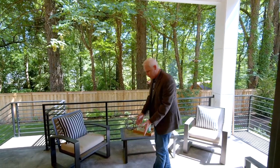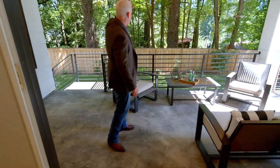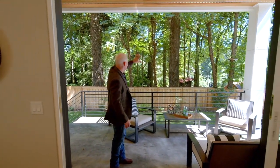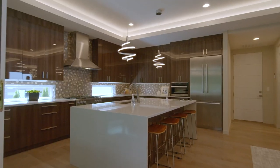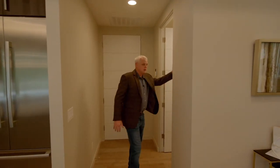Concrete floor to seal it all so you don't have any water issues. Beautiful backyard, that's never gonna change because those tracks are there. That's gonna be your view, cool? All right, so this way, 3-car garage, big pantry, nice huge walk-in pantry. Let's go upstairs and take a look at the bedrooms.